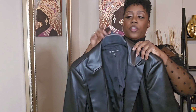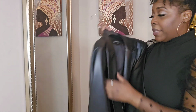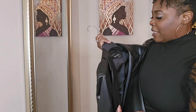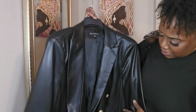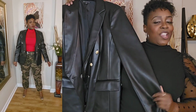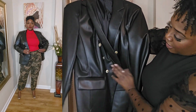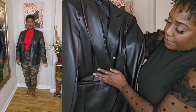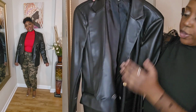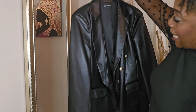Here is another of the blazers. Oh, the smell. It's faux leather, but I mean, it has a smell. So I'm wondering, is this really faux leather? Anyway, I got distracted. This is a double-breasted faux leather blazer. Pockets are real. Gold button detailing. Can you smell that? Of course you can't. Anyway, another gorgeous blazer by INC.